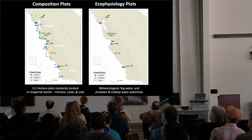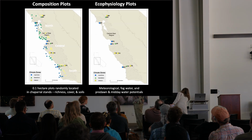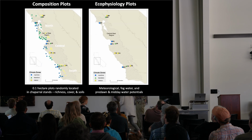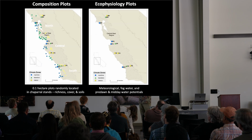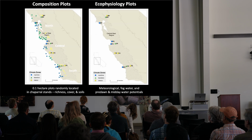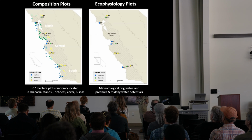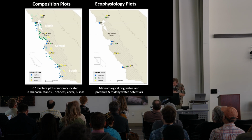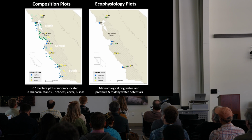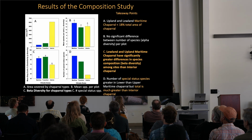So to look at diversity in chaparral and compare lowland, upland, and interior, I took about 87 plots, 0.1 hectare randomly located plots, and I basically looked at the cover and richness of those plots, did some soil samples and so on. So that was one part of my study. And then the other was, over time, to look at a meteorological study with fog water and pre-dawn and midday water potentials.